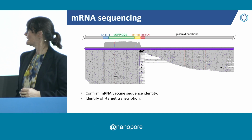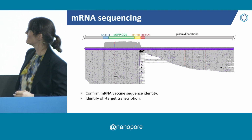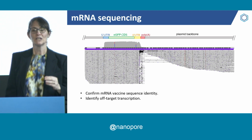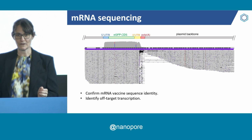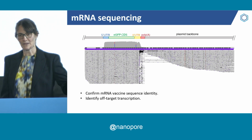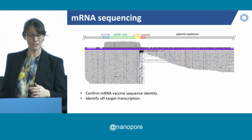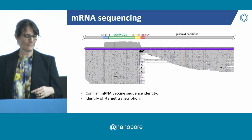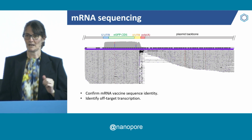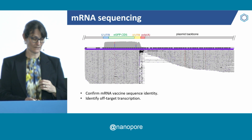And the vast majority of the reads, you can see here, that basically these grey bars at the top here are mostly aligning against the mRNA coding region. You do see a small number of reads that are aligning on the plasmid backbone. Some of them are the complete plasmid backbone, which are probably the product of incomplete linearization of the plasmids, or also transcription that was initiated spuriously against the template and not against the T7 promoter that's incorporated into the plasmid template.